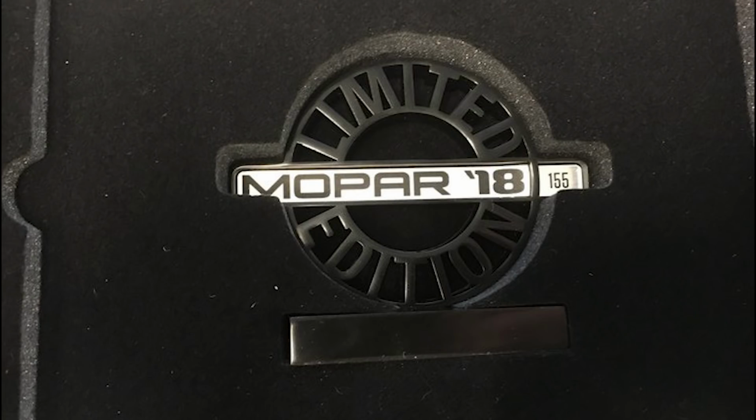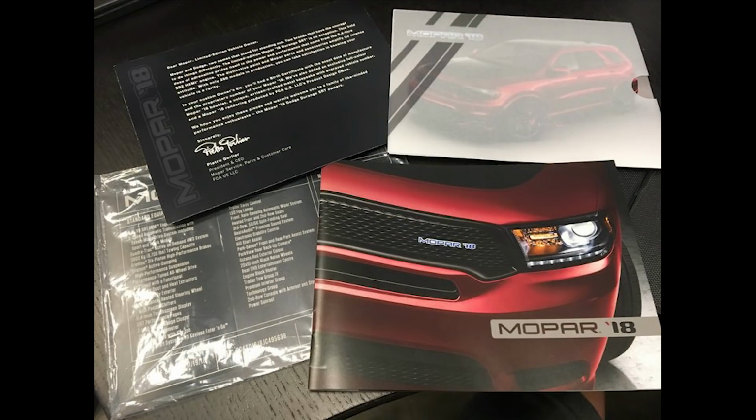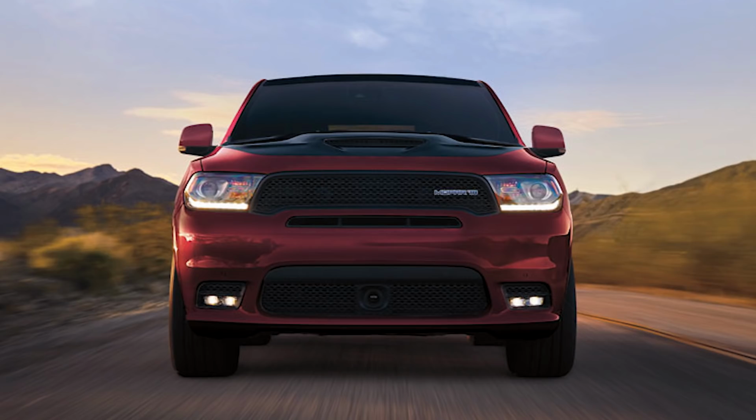I think these Mopar editions are really awesome, but they seem to fly under the radar and not sell very well. The expensive price tag might have had something to do with that, but in any case, they do look great.